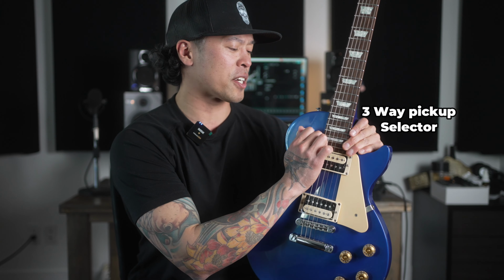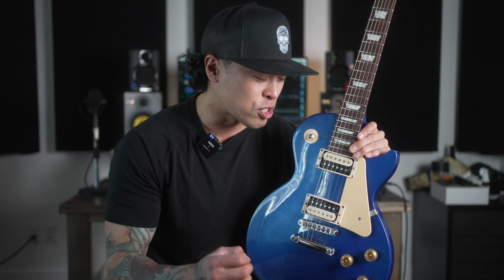There's 2 volume and 2 tone knobs, a 3-way pickup selector, and I've actually upgraded the wiring harness inside this guitar, and I've added the Jimmy Page Treble Bleed circuit mod, which basically means you can roll off the volume and not lose any of that top end.